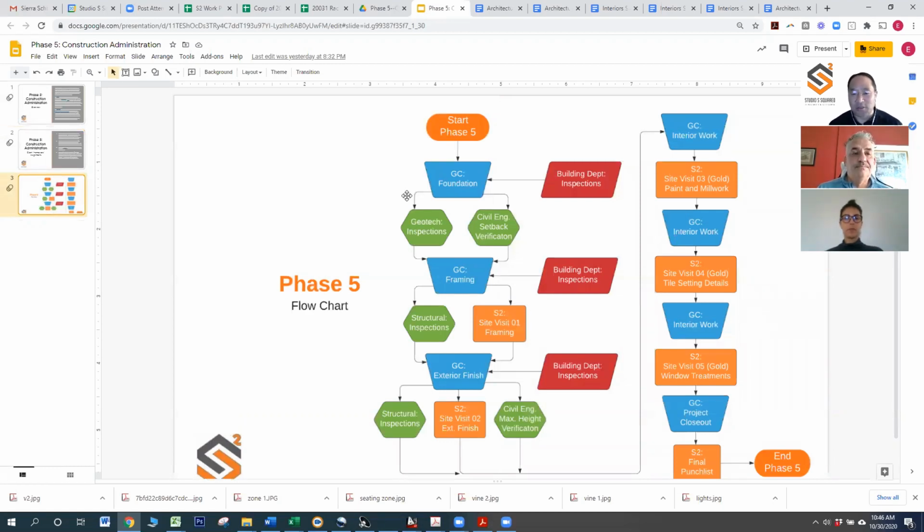So really your contractor is the star of the show during phase 5. Our role is mostly a support role. Your contractor's actions are shown here in blue, and we're really going to be just following along and assisting along the way to make sure the plans are being followed. The contractor will be coordinating directly with the building department for inspections. There's also going to be a series of inspections done by some of your technical professionals. The geotechnical engineer will have some site inspections.